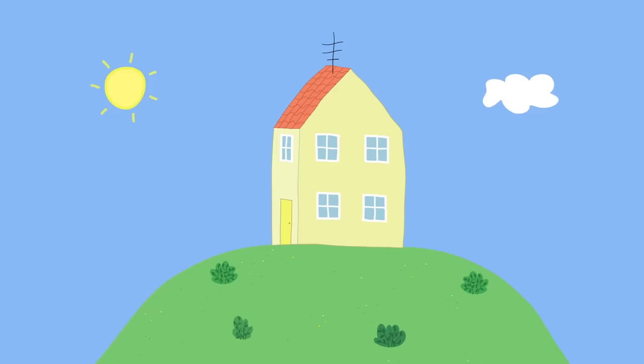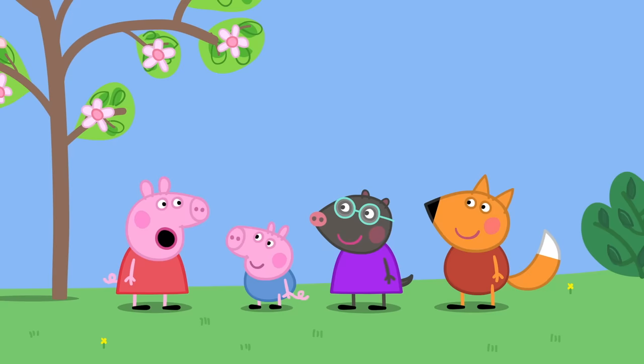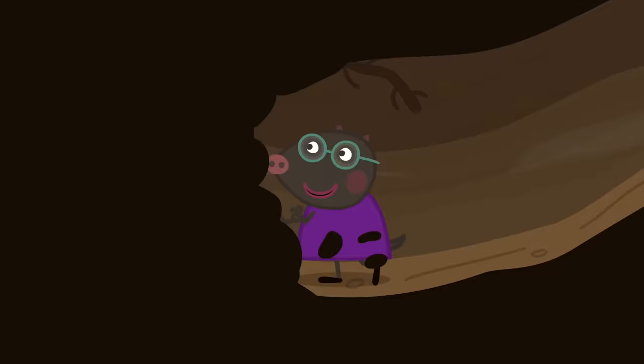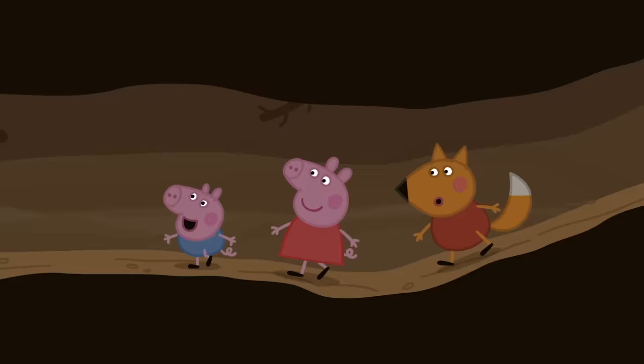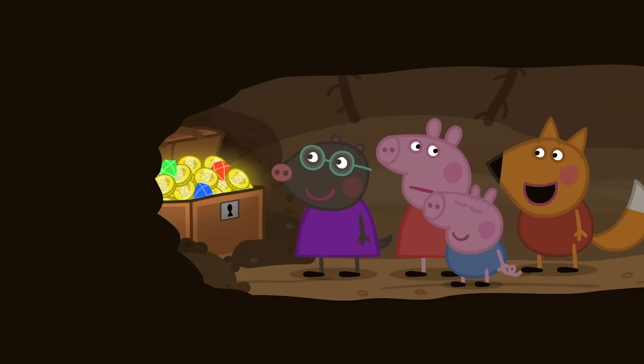Buried treasure. Molly Mole and Freddy Fox have come to play with Peppa and George. What shall we play? Let's do digging. I'm not very good at digging. I am. Squeak. Watch this. Molly Mole is good at digging. Wow, Molly's digging a long tunnel. Oh, I found something. What is it? Wow! It's a pirate treasure chest. I wonder how it got there. It's a mystery. We'd better tell my daddy.